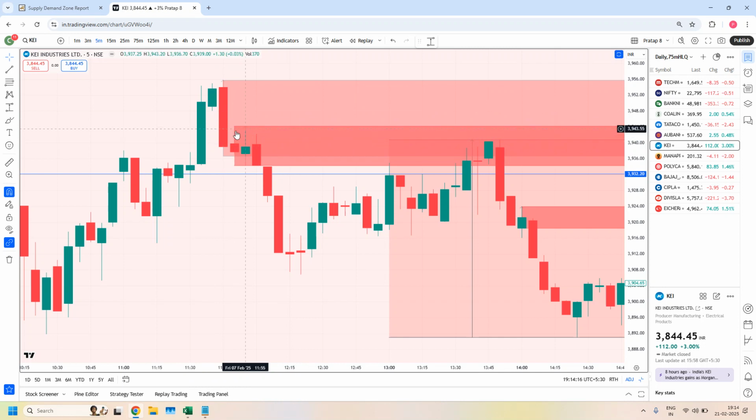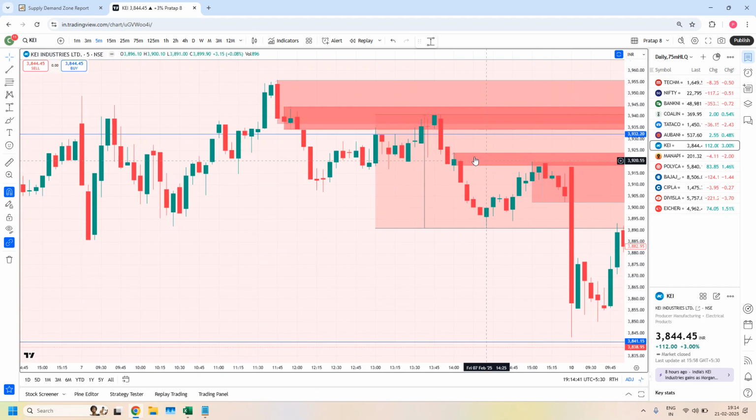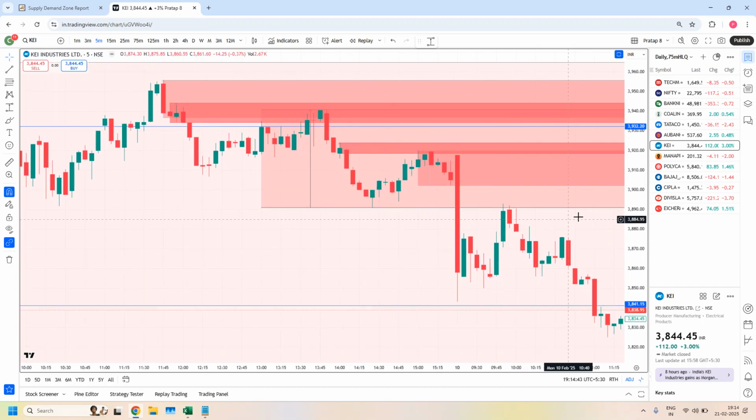And also, this fine-tuned 5-minute zone is also an origin to this entire 75-minute fine-tuned zone. This is the 75-minute fine-tuned zone inside the daily zone, the daily high liquidity zone. For that 75-minute fine-tuned zone, this 5-minute zone is the origin. Moreover, this origin is inside the 15-minute origin. That way this order flow is much stronger compared to the remaining 2 origins.